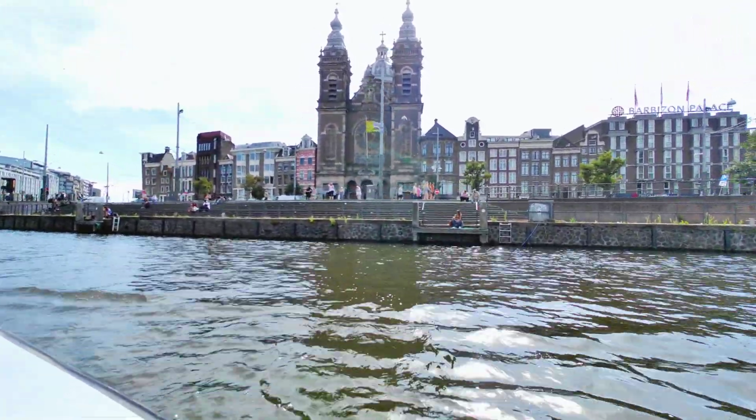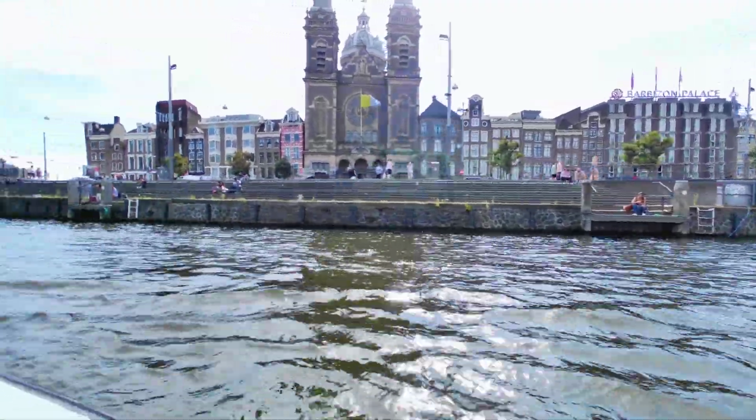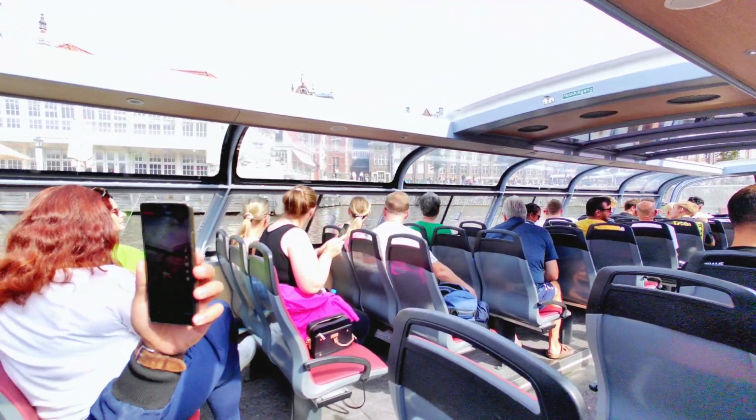And then keep doing that. The other side, what's the other side? Amsterdam Central.